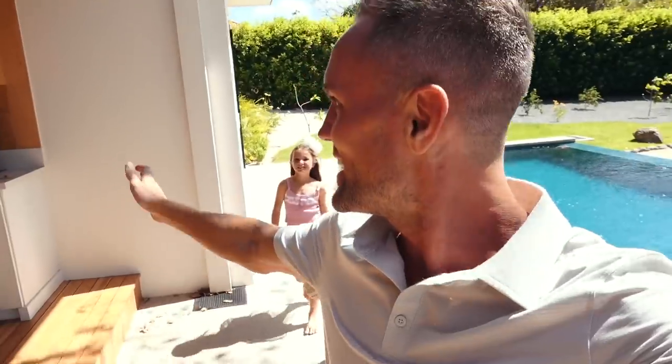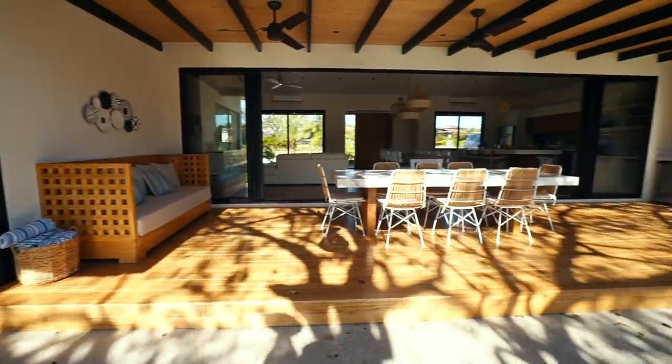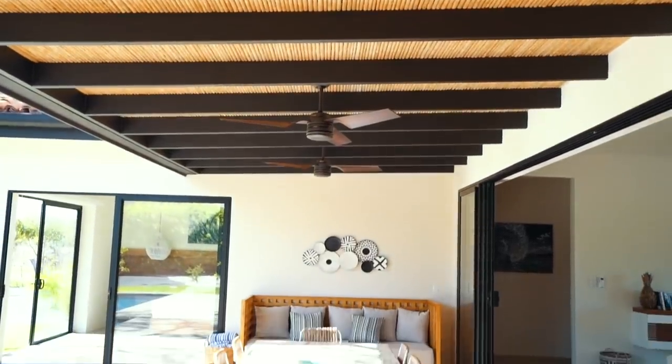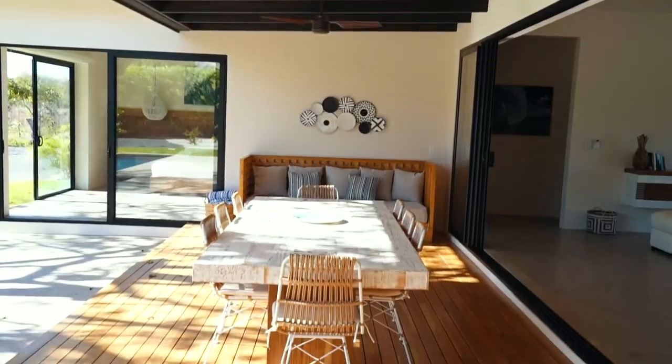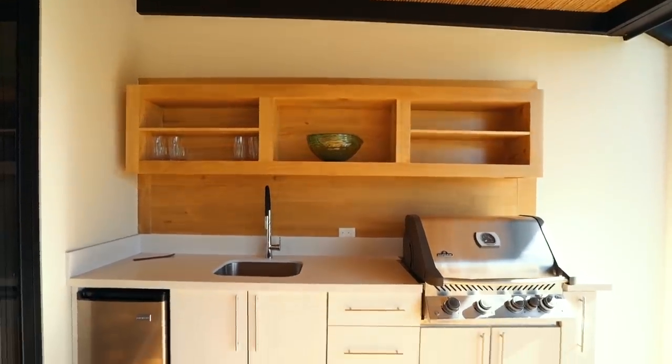So then over here we have the outdoor dining area. This is where we eat every single dinner. It's amazing. And then also we don't actually get too hot because we have the fans here. Because temperature wise it gets to about 33, I think, isn't it? 33 Celsius in the daytimes. And then over here we've got a barbecue and an outdoor sink area. So that's really handy to wash the babies in, like if they get messy outside or that type of thing.